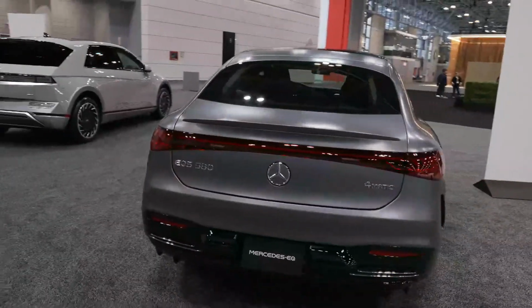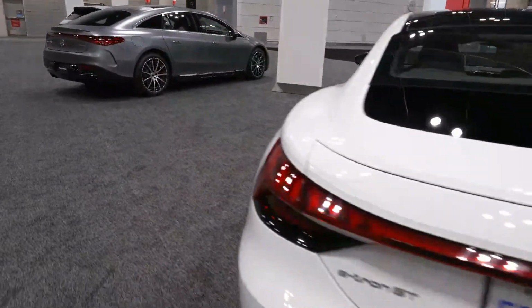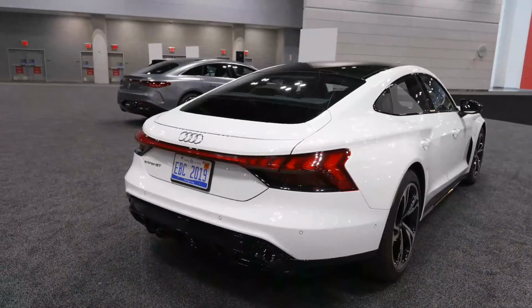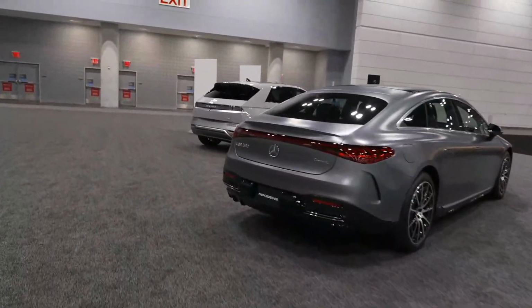I don't like the front as much as the rear in this one. Let's see. How about the rear of the Audi e-tron GT? Ooh, sweet. Okay, these look good. Am I tempted? Absolutely. But you know what? We're not all made of money.